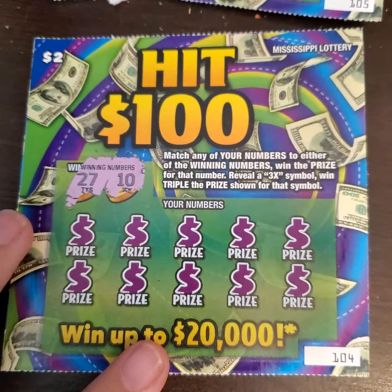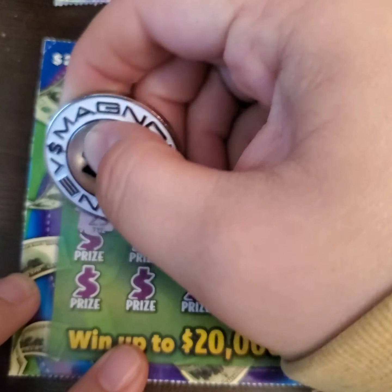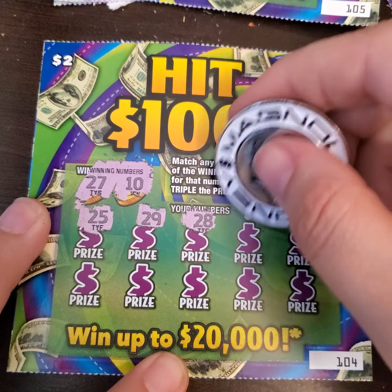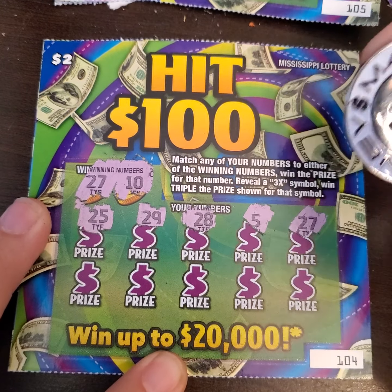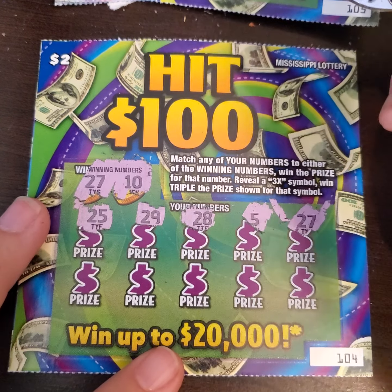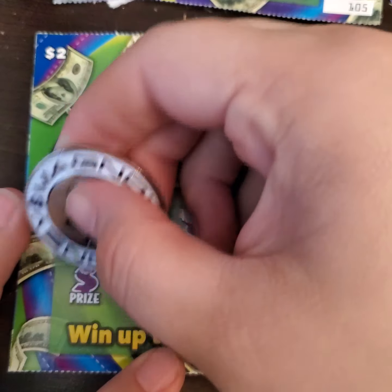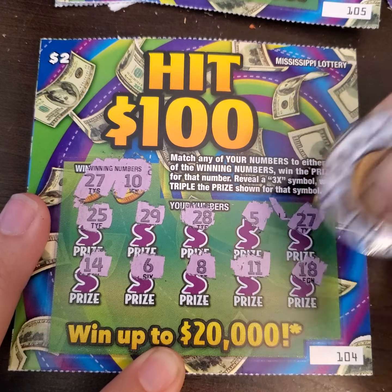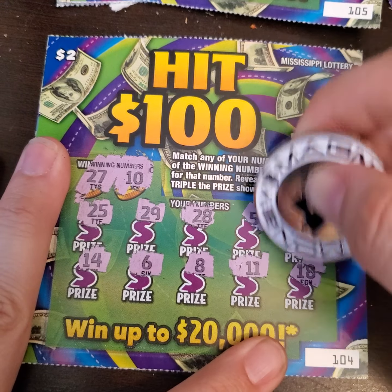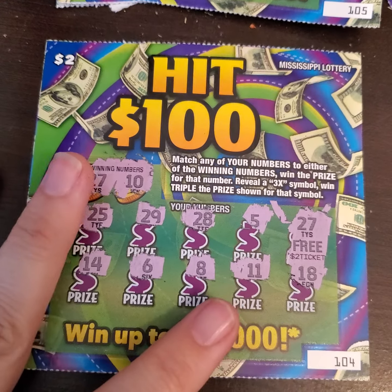27 and a 10. Sorry, this looked a little blurry there. All right, 27 and 10 is what we're looking for. We have a 25, 29, 28, 5. We have a 27. Awesome. Maybe this will be something more than a free ticket, because that's just about all we've gotten lately. We've had a bad stretch of tickets here, so I'm waiting for that big one to hit. Please let that be it. Looking for a 10 or 27. We got the 27 right here. All right, y'all. It's a free ticket.